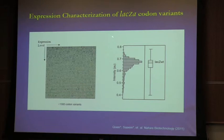And this is a distribution of all these constructs, and you can see the expression level. It's very interesting that this is the wild type expression level, and about a third of them have expression level higher, and two thirds are lower. So we are in the process of trying to figure out what factors are involved, and also we are doing a number of different proteins using this approach to see if we can find a common rule. And also we're doing this in different organisms, different cell types. There must be variations, but we just want to see what the causes of these variations are.